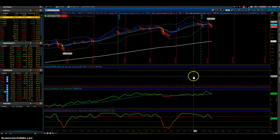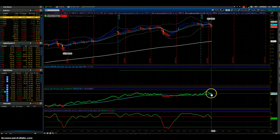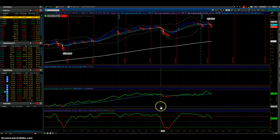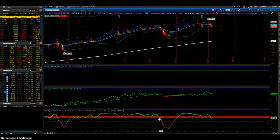IV rank should be spiking. I don't know why it's taking so long to load, but anyways, we want IV rank to pop up higher. Hopefully that happens tomorrow, just like it did at the end of July. See right there, July 31st. Here's what we want. We want this to go red, this to go red, and then I'm going to start putting on my golden geckos to probably skew to the bearish side a little bit. And I'll show you what that means again.